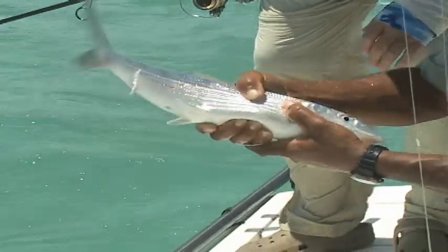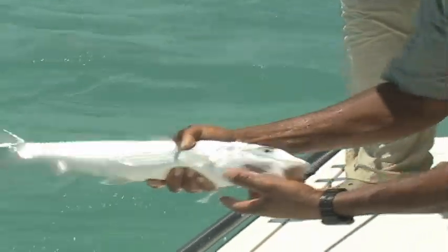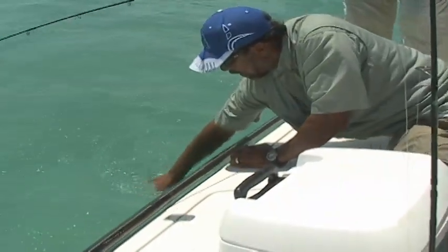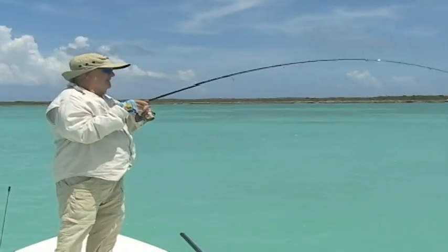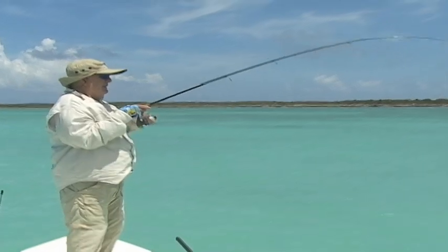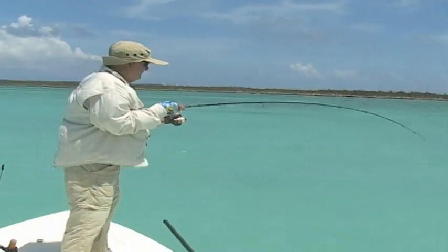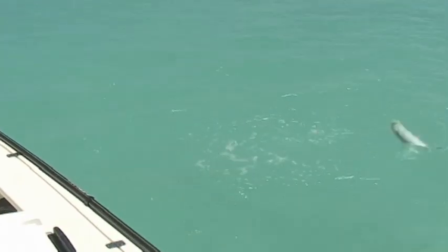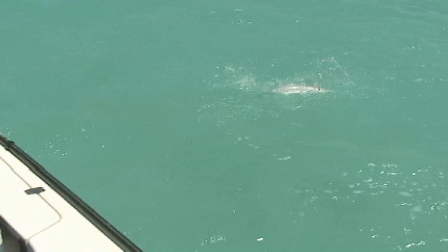Nice color. Got that blue ghost look to him. All right, let's put him back. He deserves it. Fish on. Fish off. Fish on. There he is. Be careful there.